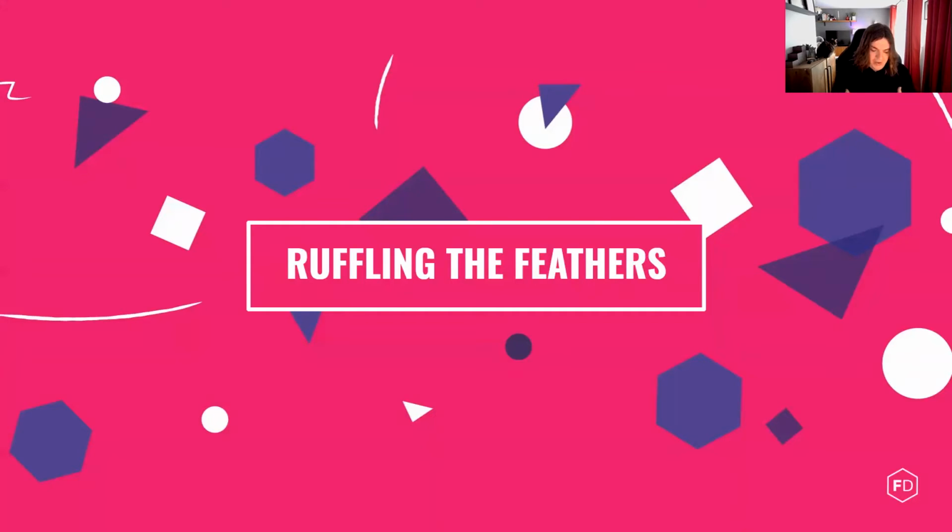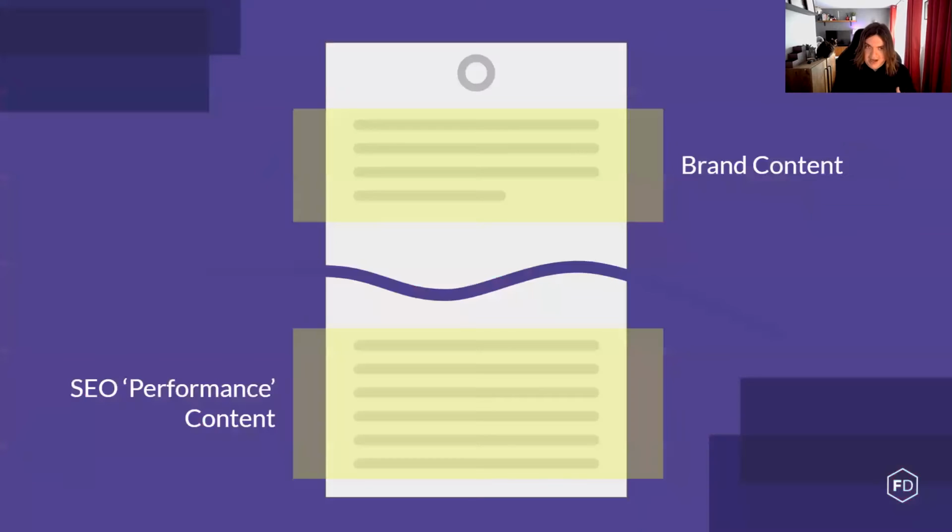So the first thing I want to get into is this paradigm that we have, that when you're looking at a website, you have brand content at the top, and that's your fluffy, lovely, written by a brand manager, not designed to be performance content. And then at the bottom, you shove all the garbage content. If you are looking for lamps, then we are the number one reseller of lamps, lampsdirect.co.uk. We've all seen it a million times. You never read that text at the bottom.